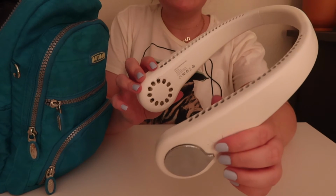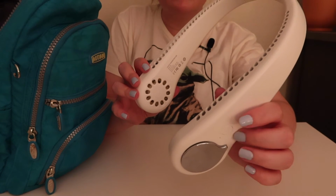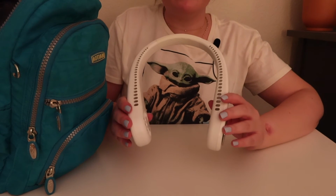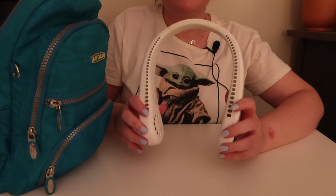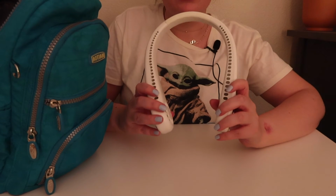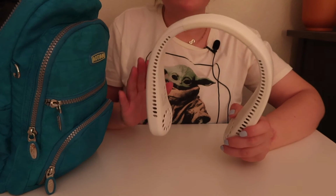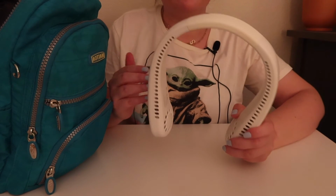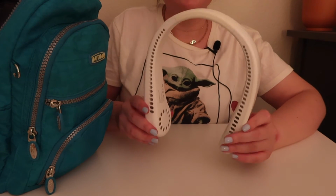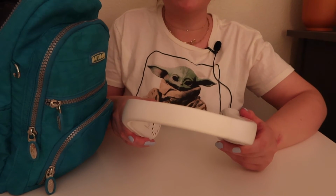So as you could have seen, it has 3 levels. The first level is the lowest setting, and then as you continue to click, it goes more powerful. It's charged like your phone or AirPods with a USB cable, so you can bring a battery pack and recharge this. I didn't have to recharge it at all, and I pretty much wore it all day. I tried not to turn it on for too long because I wanted to conserve the energy. And you're often indoors with air conditioning, so it wasn't necessary at all times.